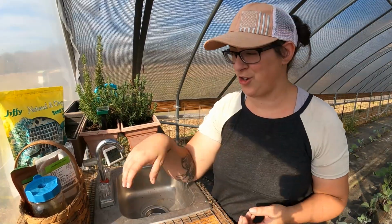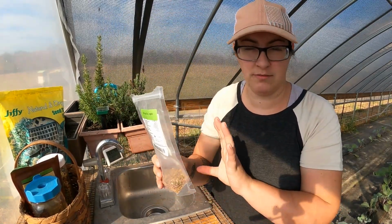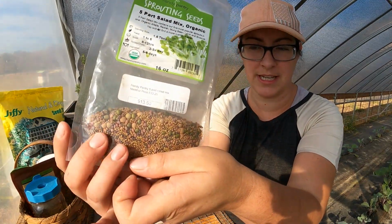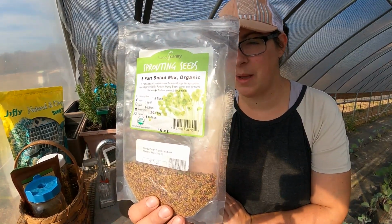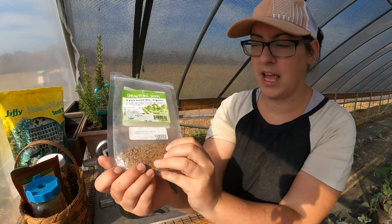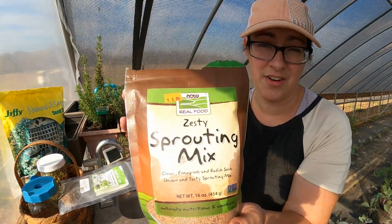So what I need in order to sprout some seeds are some sprouting seeds. There's nothing inherently special about sprouting seeds. If I were to plant these individual seeds out, I would get full versions of all of these plants. In this particular pack, we have alfalfa, lentils, beans, radishes, and broccoli. This one is organic, and it was over $13. This one over here is not organic, but it is non-GMO, and this was $7.